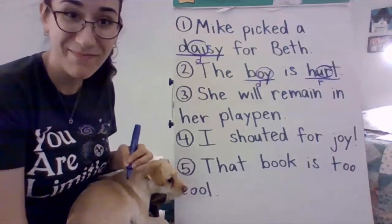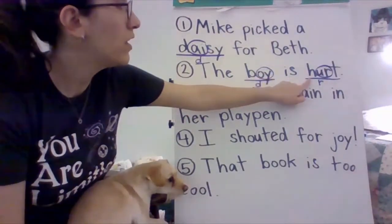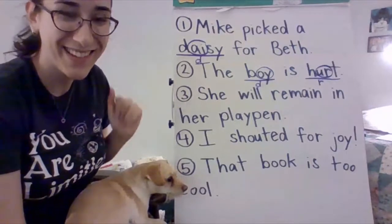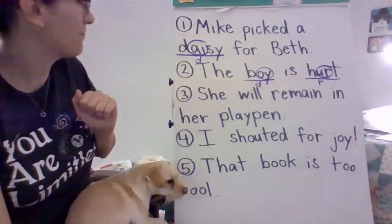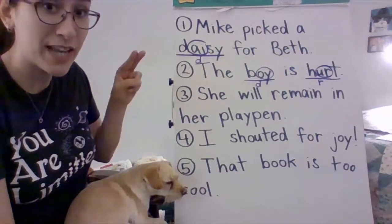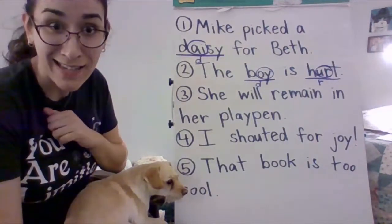We're ready to read the sentence now. The boy is hurt. Those R controlled vowels can be tricky. The boy is hurt. Nice. I hope he feels better. Moving on to sentence number three. Take two fat fingers, underline the word or words, plural, that has a double vowel.